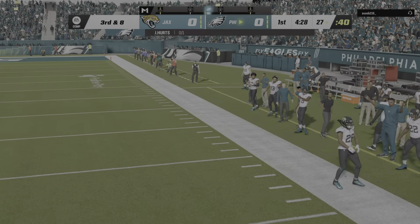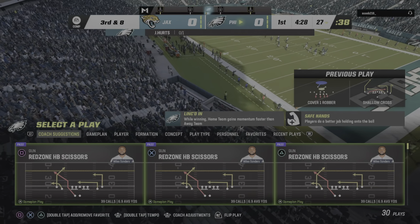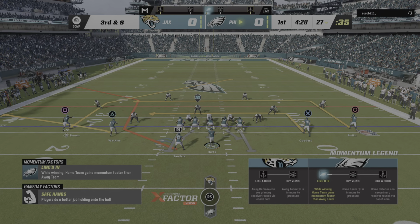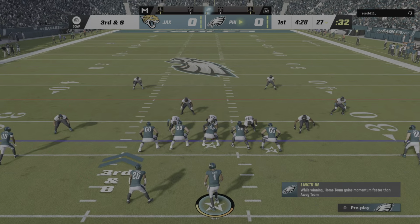A second down pass play there, but it's incomplete. Nice job there forcing that incompletion. This is going to be a fun battle throughout this game. Watching them try to take away that area of the field.